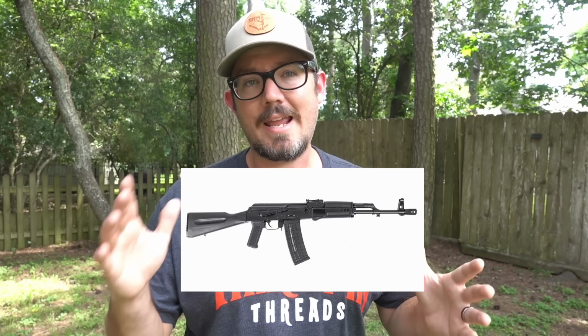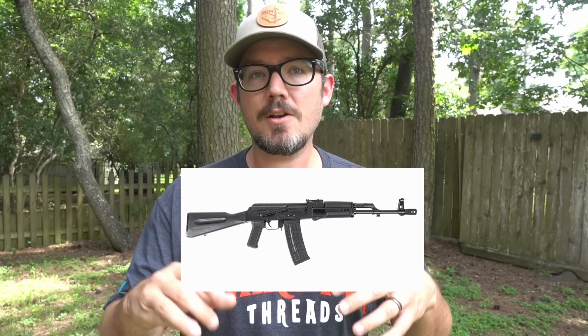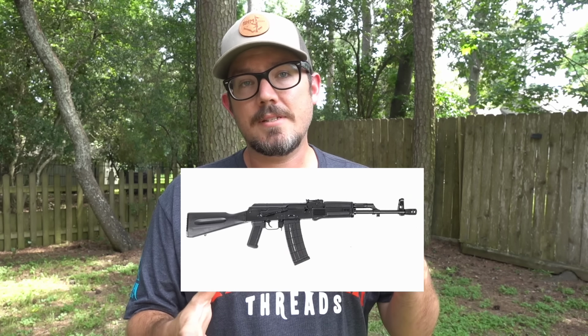Now the 101 price point is between $700 and $800, so this is very much a beginner, first-time AK buyer grade AK. Right off the bat, this is a PSA 5.56 AK. They have had a bit of a checkered past. The 5.45 certainly have. So reliability wise, your mileage may vary. They do have the lifetime warranty, so you're probably good once you buy it the first time. They'll keep replacing it or replacing parts, but it is a hassle to send stuff back.